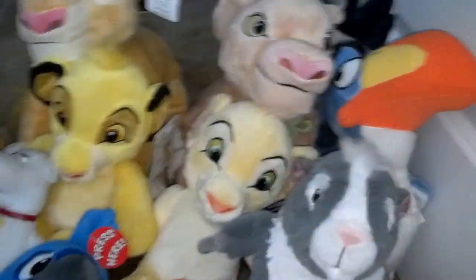So those are all the characters. I also have this unicorn, TokiDoki. It's kind of on hold right now. I'm not sure if the person is still willing to buy it, but that's kind of on hold right now. I have a navy bear, cute.